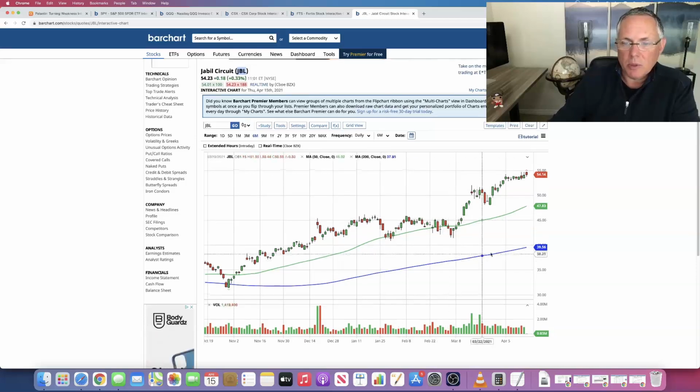So again, the blue line is your 200-day, the green line is your 50-day. Really nice upward movement. Not extremely volatile. We've got one dip right here. It looks like we're moving in a diagonal pattern right now, so I would watch it a little bit before you decide to get into it, to see if it breaks out and breaks above.